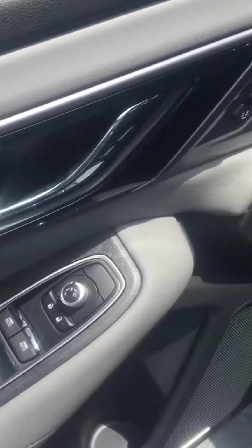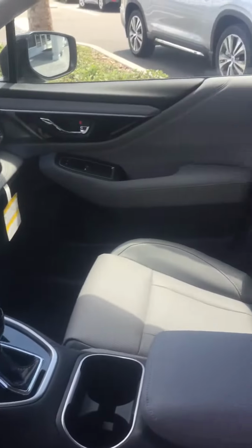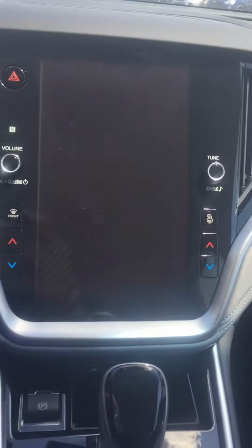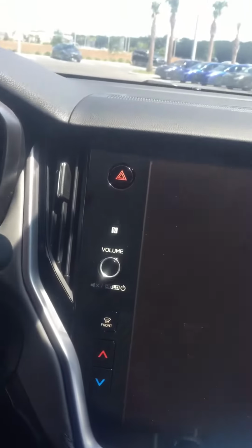Inside here, changed up the dash quite a bit. And this is the all new 11-inch touchscreen. It's going to be where your radio and your backup camera are.